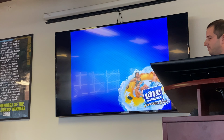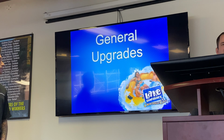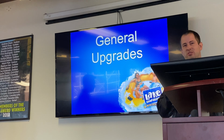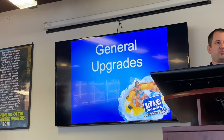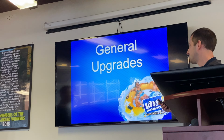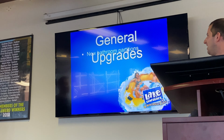And that's pretty much it. So we're doing general upgrades. I don't know if you guys are aware, we got a new COO. He's all about trying to invest more into the park. So we're upgrading a lot of our stuff regarding bathrooms, roller coasters. Hopefully that's a good thing. So here's some of the general upgrades that we're doing for the 2020 season.